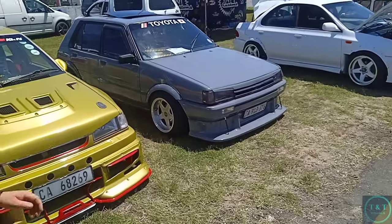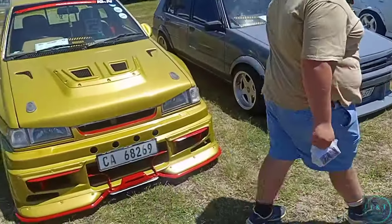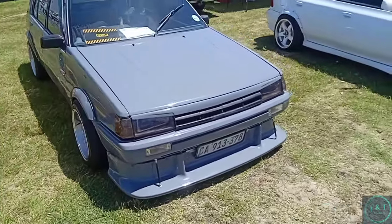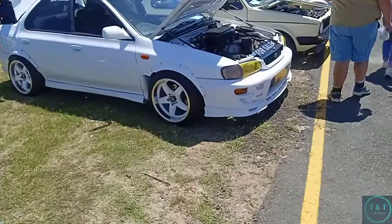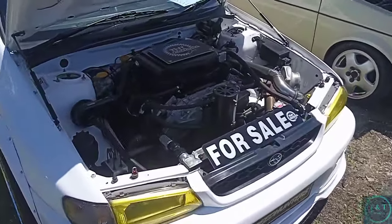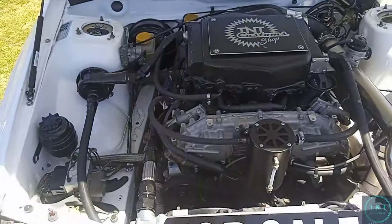R33. What the hell is this? Woo. Don't know what it is, but I love it. Now the gents for sale.